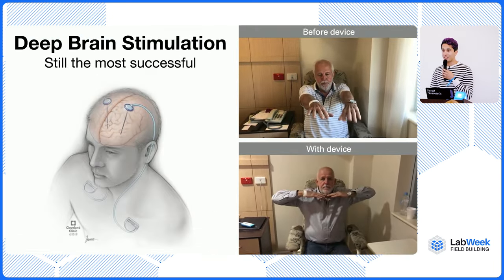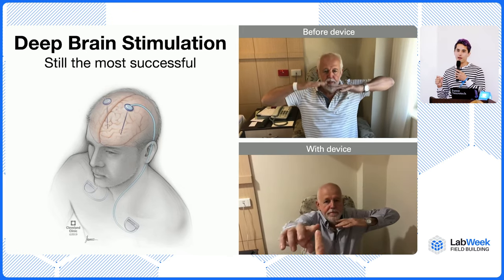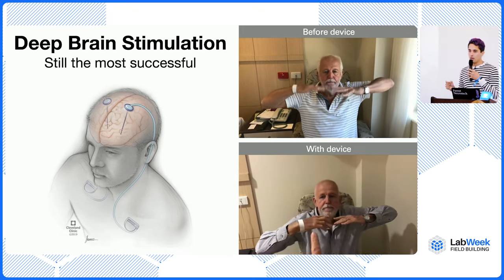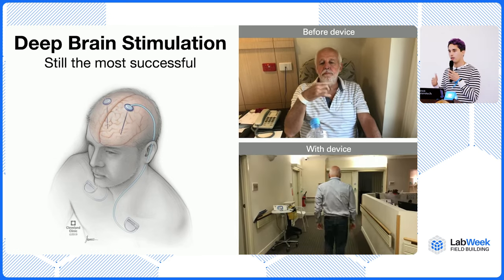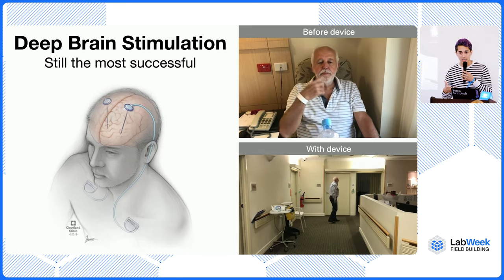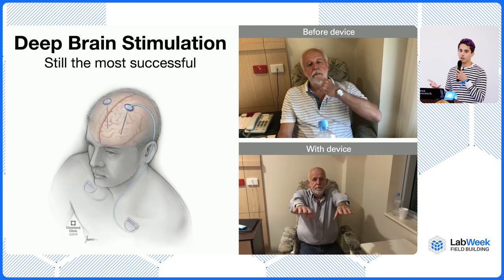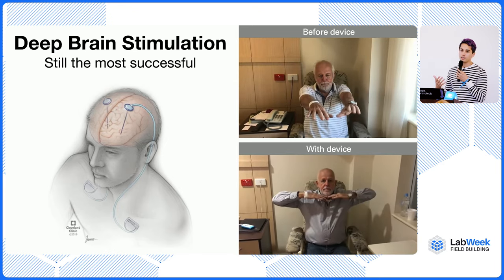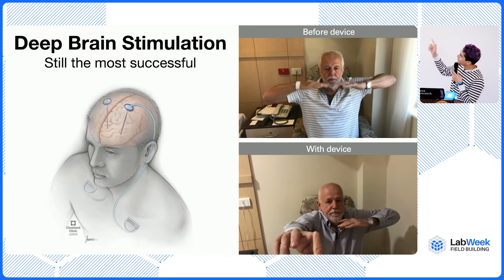Deep brain stimulation is still the most successful hard neurotechnology today. There are hundreds of thousands of these implanted now. Primarily, this is for two accepted use cases: essential tremor and the tremor that's associated with Parkinson's disease. It's also approved for OCD, although there are fewer people implanted for that. And now groups are trying to get this approved in other indications like depression. But it is kind of magical to see what these things can do.